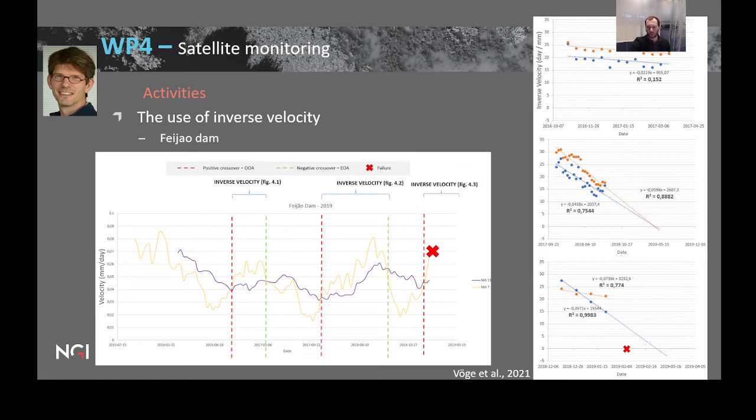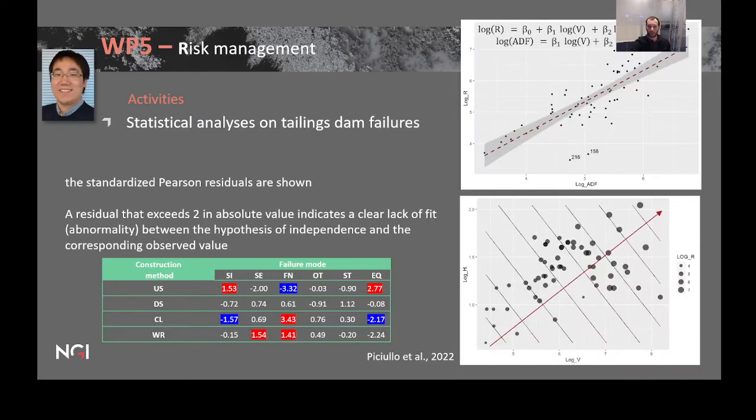Our results show that without knowing the failure day, it is difficult to avoid false alarms and to effectively predict the failure day. Moreover, we believe that the InSAR monitoring technique is not suitable in the case of liquefaction.